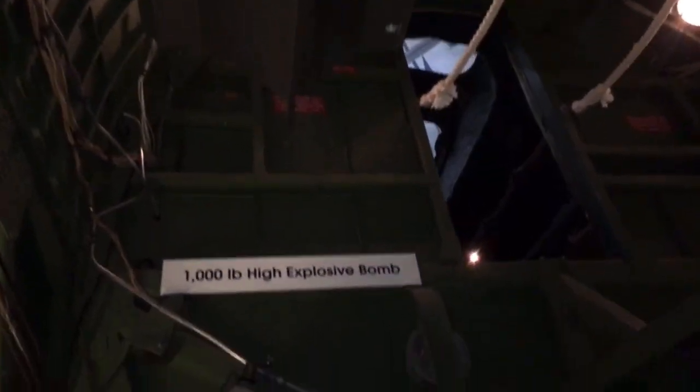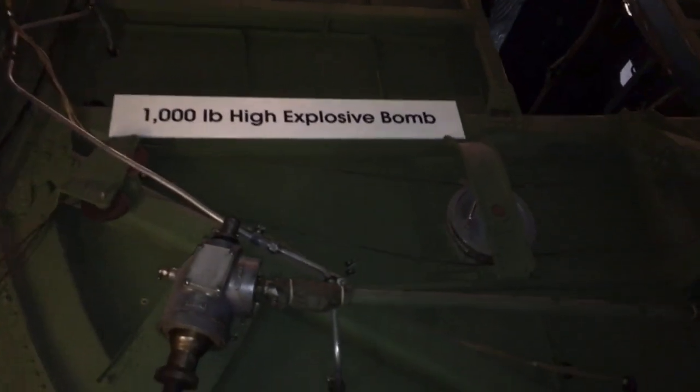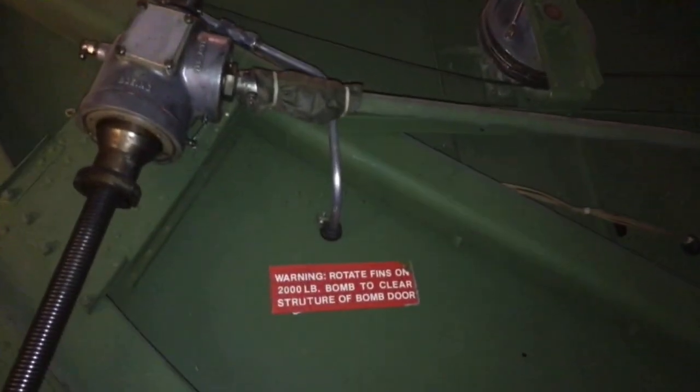We're inside the bomb bay of the B-17. You can see up above me is a bomb. And then there's the hallway where you can walk through on this platform, if you need to get through to the cockpit area back there.